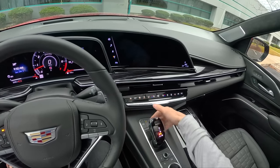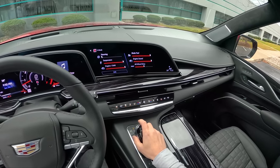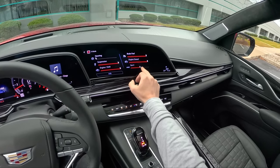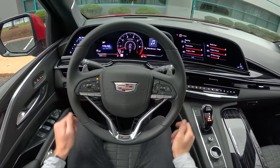We have our V mode button right in front of the shifter. Adjustments between steering, suspension, engine and shift feel, brake feel, engine sound, all wheel drive system. You can switch that between tour, sport, and snow and ice. No V button on the steering wheel.